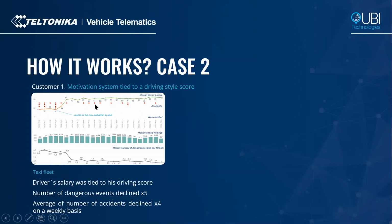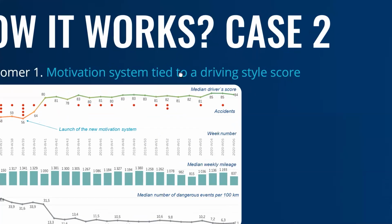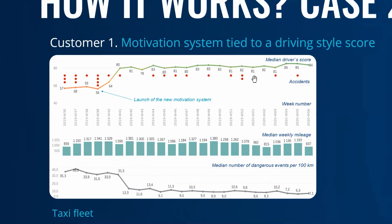Let's have a closer look. So we got the median driver score, which improved from, let's say, average 60 up to 80. Yes, this was a taxi park. Taxis sometimes are driven not so gently as an average driver.